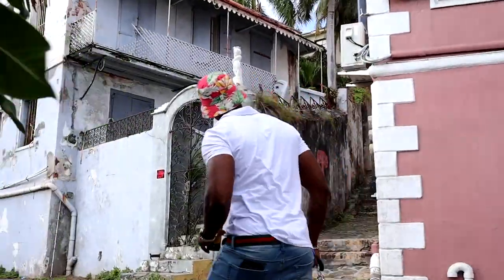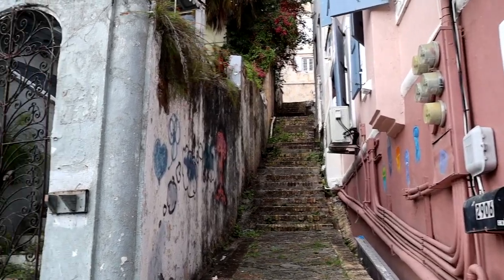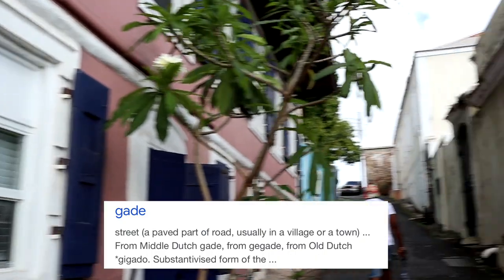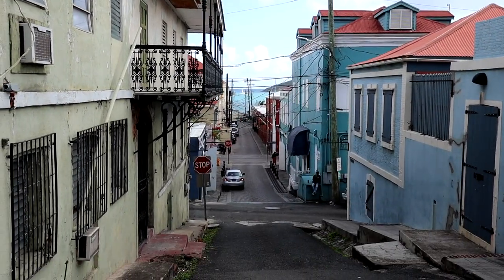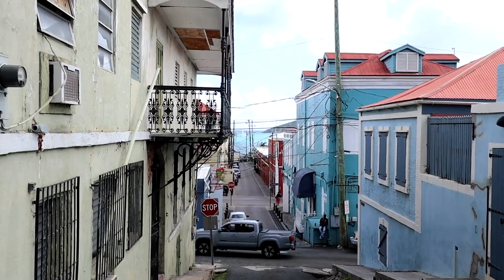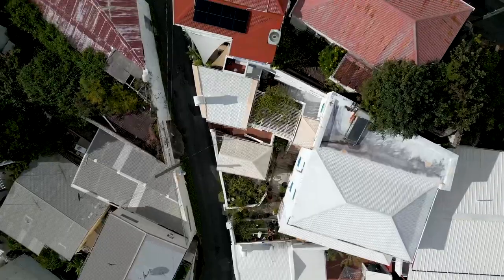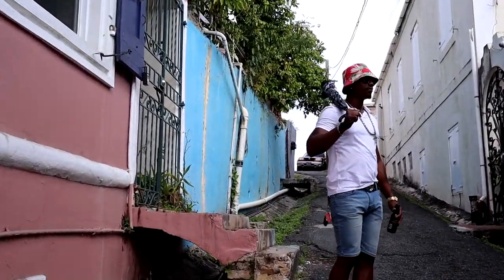And guys, while you're walking around St. Thomas, set of stairs. Well, that one, Sneagel Gada. Look at the view. It's walkable.